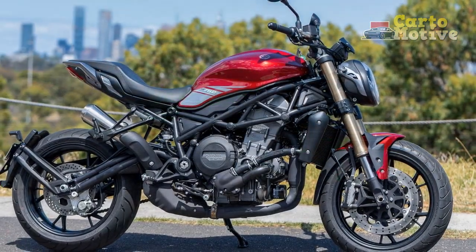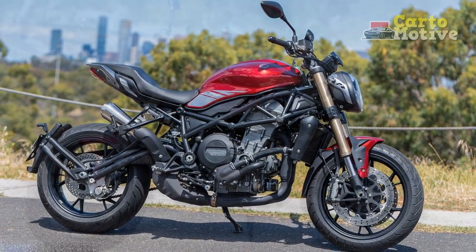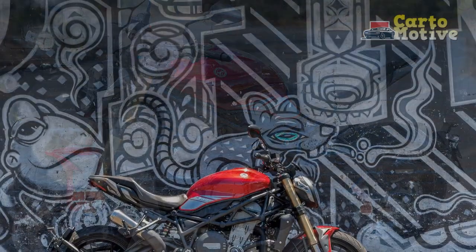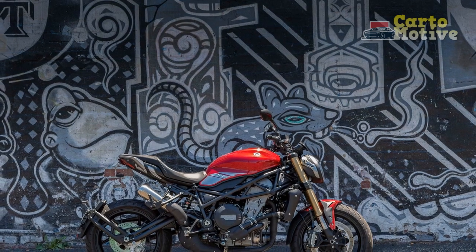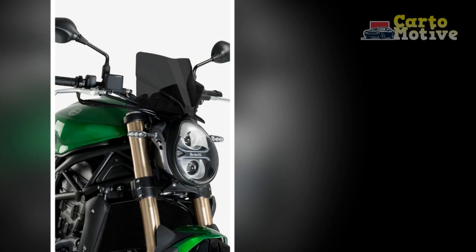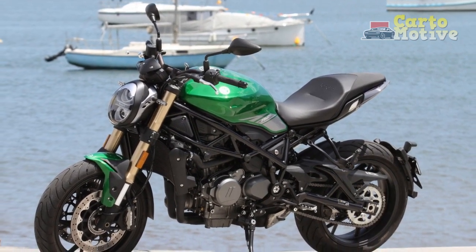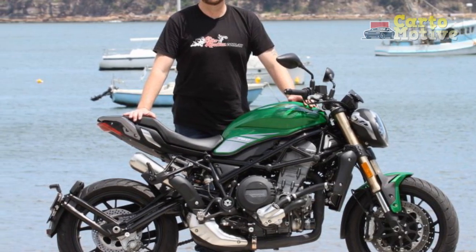Cons: 1. Limited brand recognition. Compared to some of its more established competitors, Benelli may have limited brand recognition in certain markets, which could impact potential buyer confidence. 2. Weight. While the trellis frame contributes to handling, the 752S is relatively heavy compared to some of its competitors in the middleweight naked bike category, which may affect maneuverability for some riders. 3. Ergonomics. While the bike's ergonomics strike a balance between sporty and comfortable, some riders with specific preferences may find the riding position slightly less accommodating for extended rides.